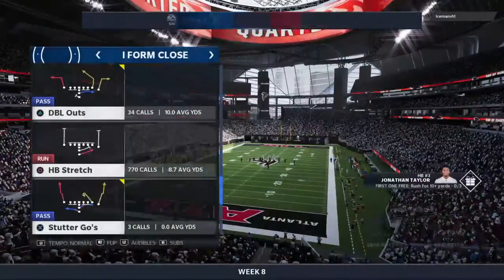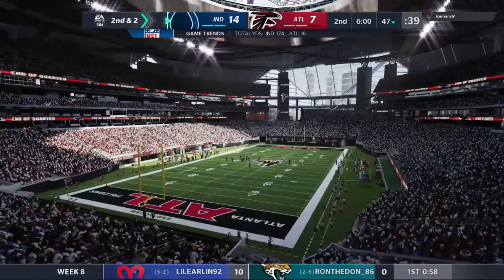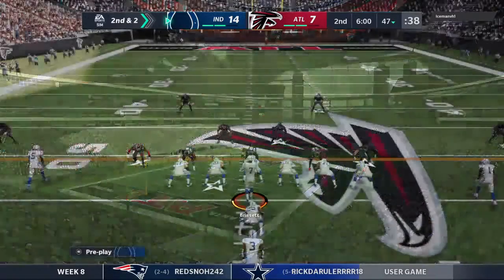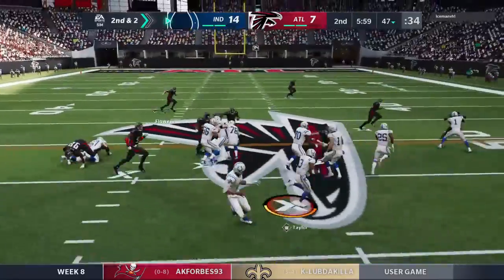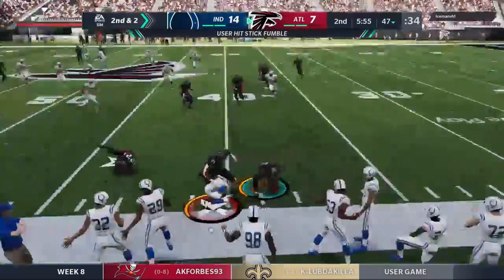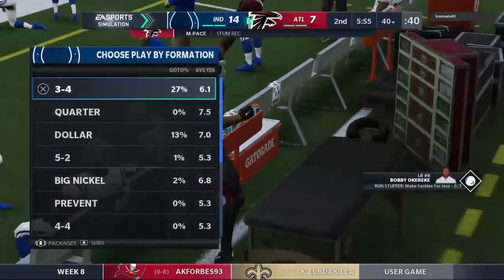2nd and 2. Through one quarter, 14-7 our score. Colts 14, Falcons 7. Only needing 2 yards on 2nd down. The give to Taylor. The ball is free. Taylor lost it. And the Falcons grab it. Always costly to cough up that football.